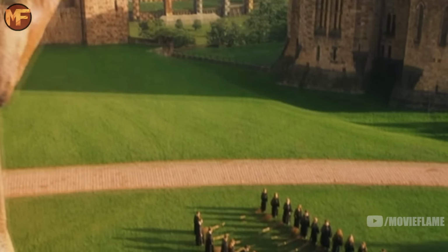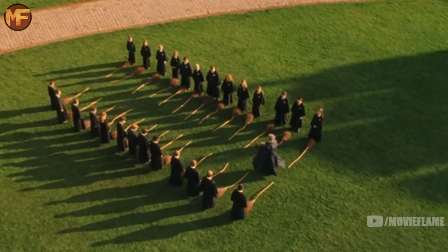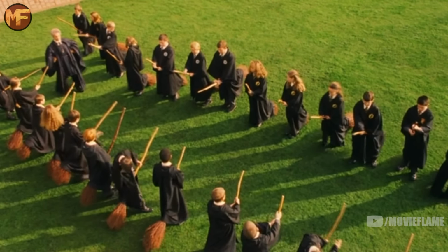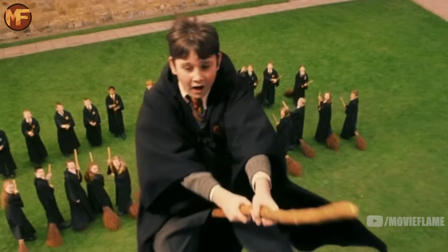The flying lessons took place on location at Alnwick Castle in England, as did many other scenes throughout this movie. The brooms that they're using for this lesson are from the school Quidditch shed, which the twins said tend to vibrate if you fly too high, and always flew slightly to the left, which might be why Neville struggled so much, but that could also just be because he's Neville.